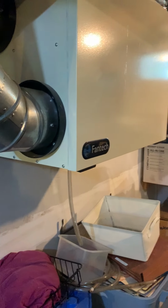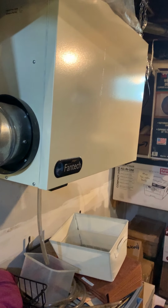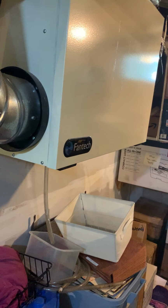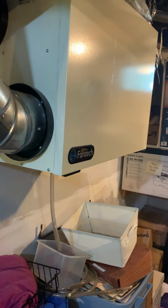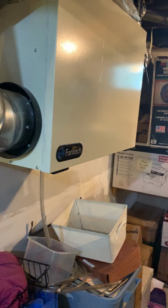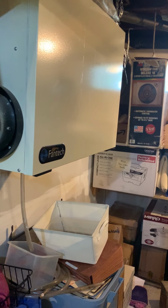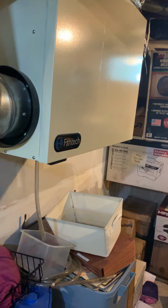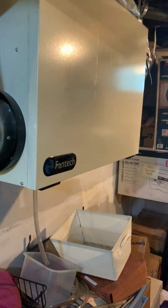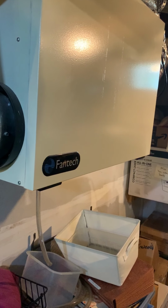It has 3 speeds, 100 CFM, 150 CFM, and 200 CFM, that's cubic feet per minute. And essentially I change the speed based on the conditions. So to get even the basement below 4 picocuries per liter in the winter, I have to run it on the highest speed. So we're going to come back to the heat recovery ventilator in a second in terms of measuring pressure.